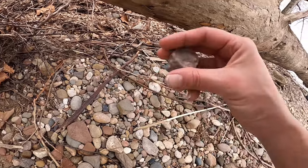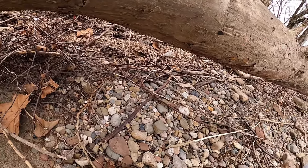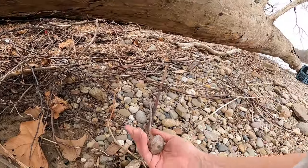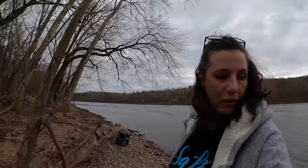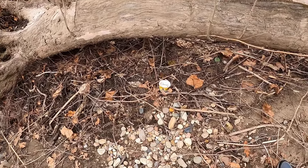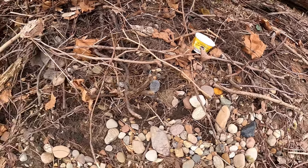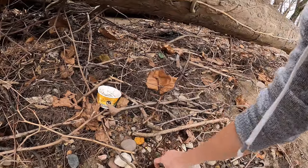Look at this purpley one. I really like that. This one's purple too, tiny and purple. I'll take those. I like any purple rocks. This has purple in it. I wonder what these are. I'm not sure what they are. I mean, I know they're river rocks. I always find interesting stuff. That's interesting. This is interesting. Look, another heart-shaped rock. Well, I wonder what this is.